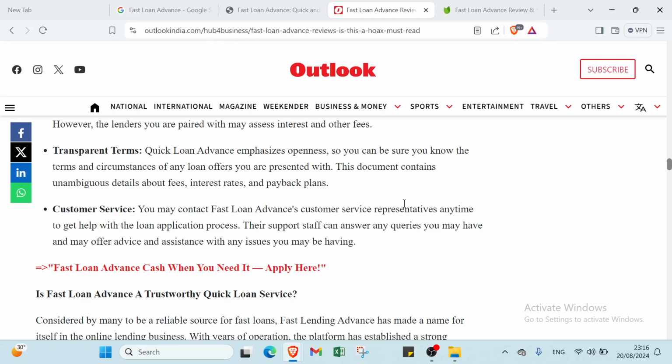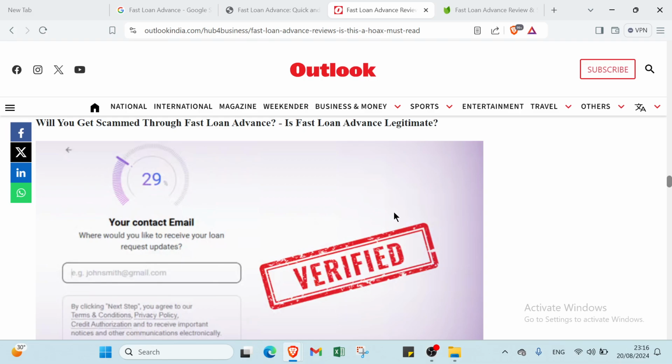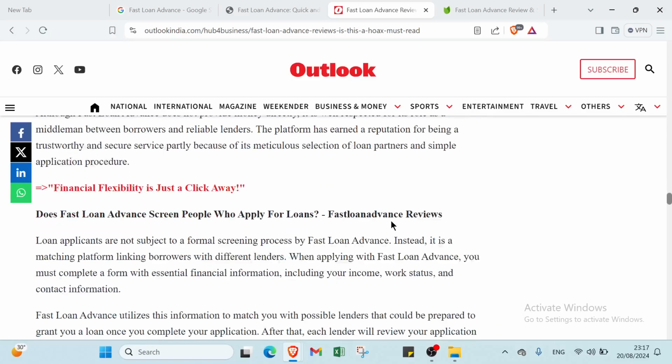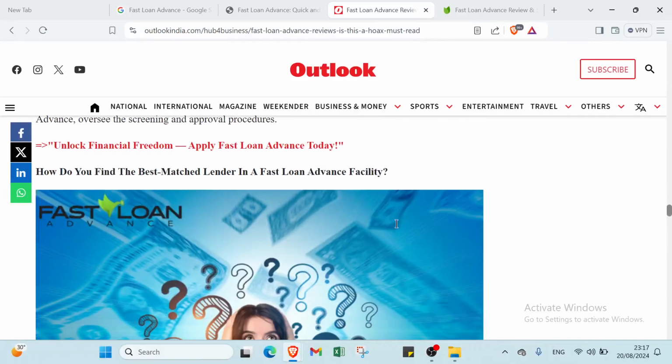Then we have simple application process. The application process is usually straightforward and may be completed online, saving time and reducing paperwork. Then we have flexibility. Many fast loans offer flexible payment terms and amounts, allowing you to choose options that fit your financial situation. Then we have no collateral required. Often these loans are unsecured, meaning you don't need to provide collateral to get approved.